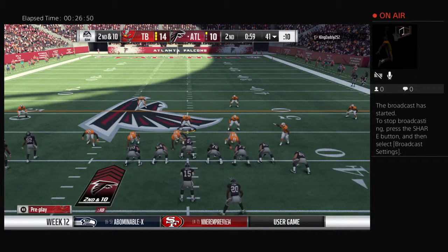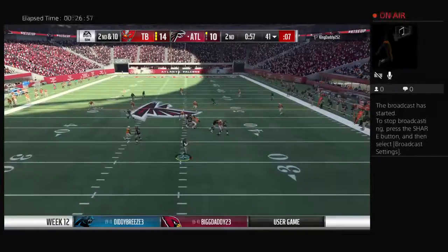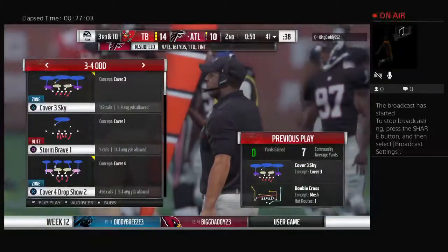So the D-line's going to spread out. Now he'll look to throw here on 2nd and 10. And finding the tight end Hooper. That one good for the completion percentage, but no gain.